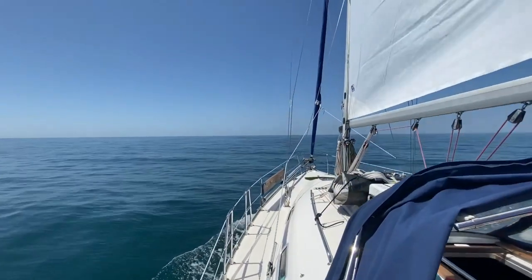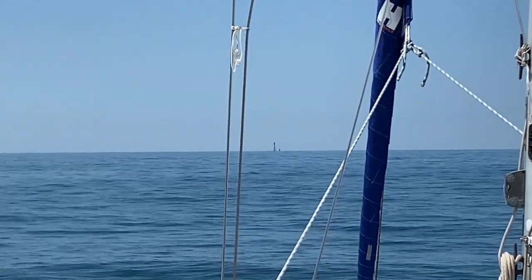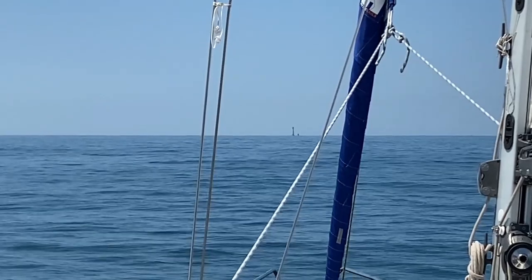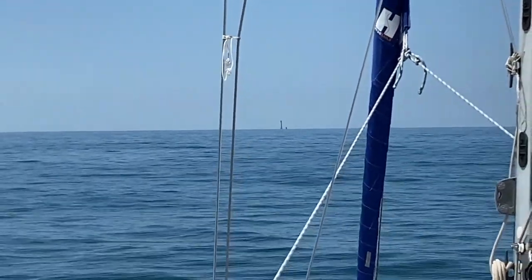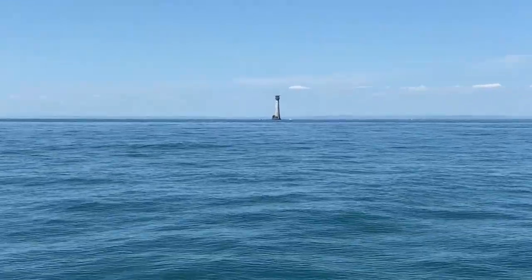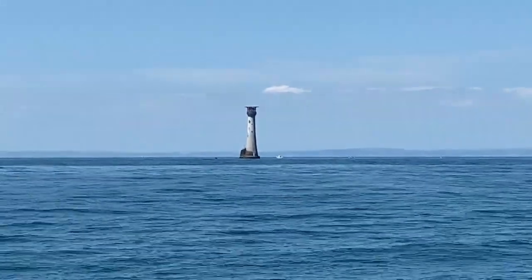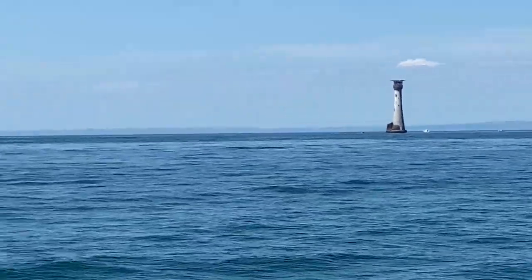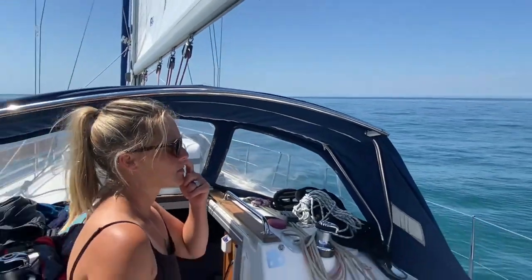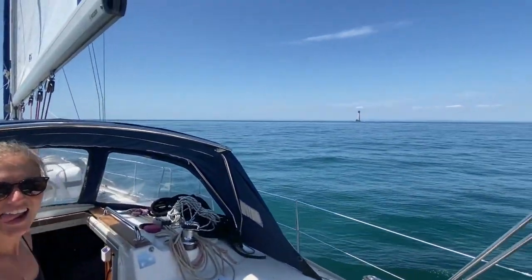And we've got Eddystone Lighthouse just off the bow. Yeah. Just come into view. Well, it's been in view for a little while now, but you can see him nicely now. It's 4.5 miles away. Eddystone Lighthouse, and it's now just gone 2 o'clock. Another 6 hours to go. You tell me. Yeah, roughly 6 hours to go.